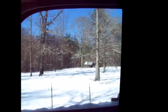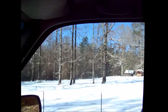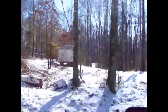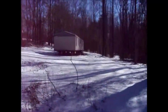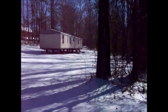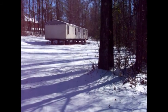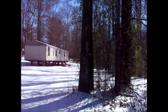That's across the road from my place. That's not mine there. And then this is a 14 by 66 trailer that I'm getting redone. It was a 3-bedroom, 2-bath, and all but one of the interior walls have been taken out, and it's going to be made into a 1-bedroom, 1-bath with an open kitchen and living room, and then this end bedroom will be turned into a pantry. That ought to give plenty of room for food storage.